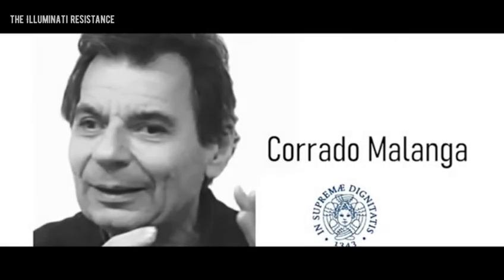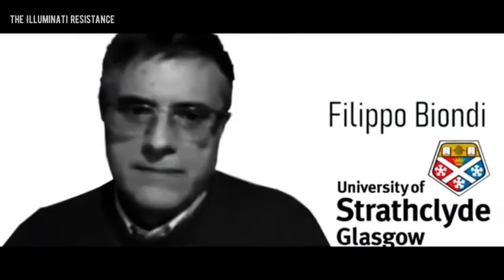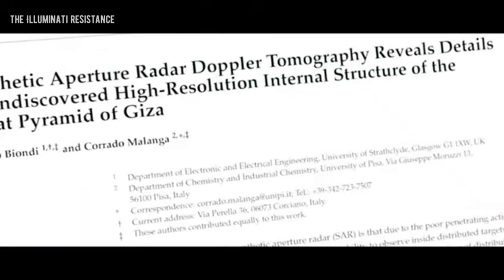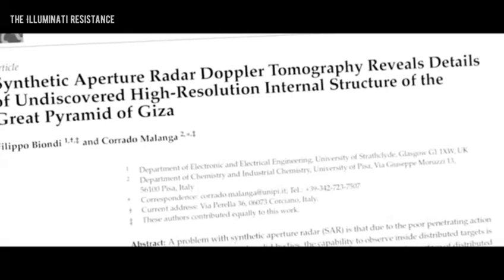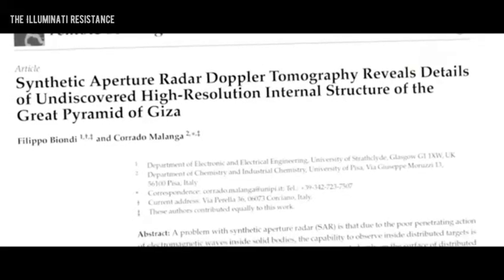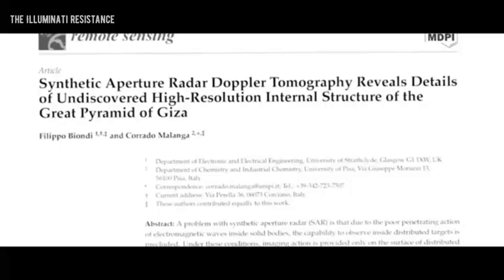Corrado Malanga from the University of Pisa, and Filippo Biondi, involved in radar and remote sensing research with the University of Strathclyde, published peer-reviewed research in 2022 via MDPI entitled Synthetic Aperture Radar Doppler Tomography Reveals Details of Undiscovered High-Resolution Internal Structure of the Great Pyramid of Giza.